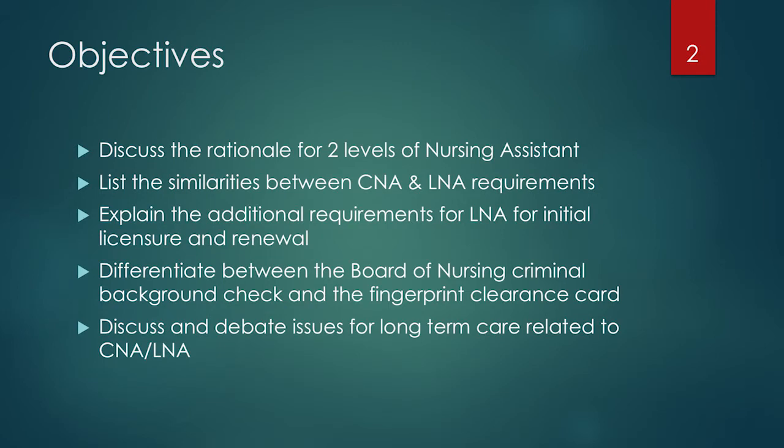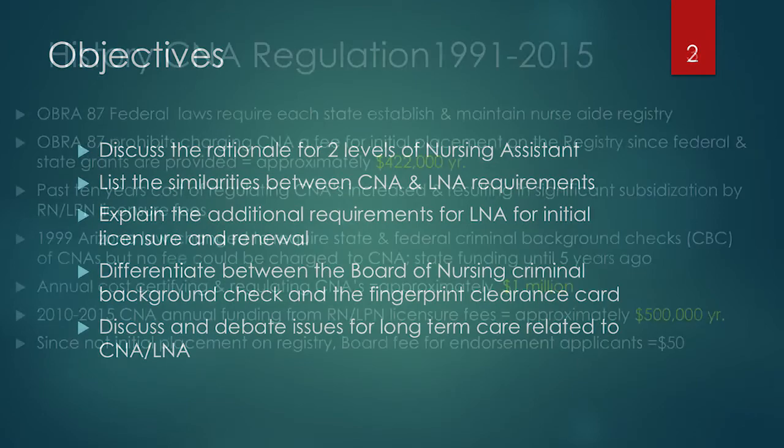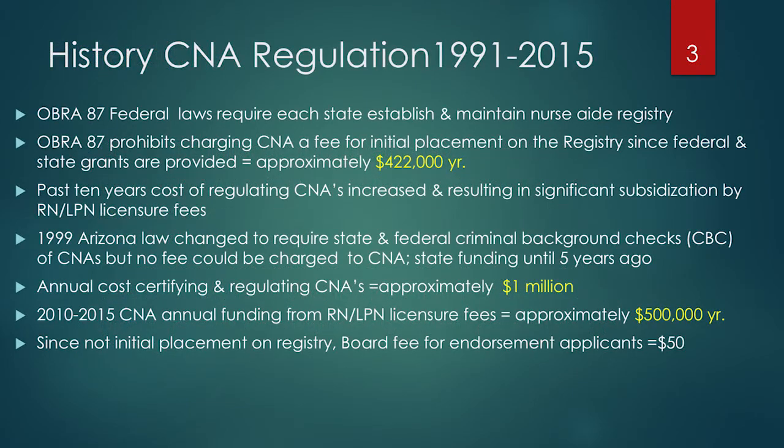As you walk away from this presentation and talk to your CNAs in your facilities or CNAs in the public or your patients and residents, we hope you'll be able to discuss, debate, and explain these issues that are related to CNA LNA. So first, we're going to start with a little bit of history of regulation of nursing assistants at the Board of Nursing, and this is between 1991 and 2015.